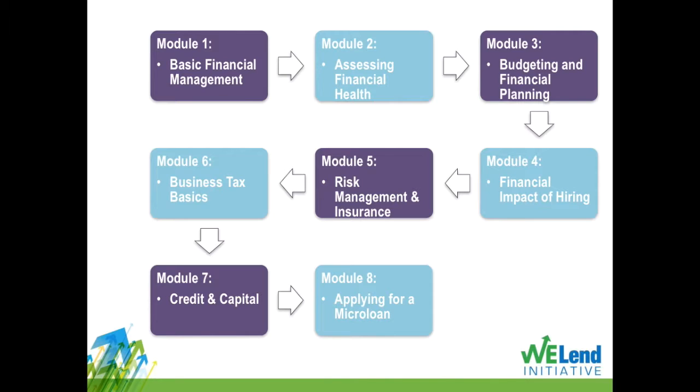And if you are a staff member and you have taken the microloan packaging training program, you'll also see that the applying for a microloan module in Prime for Growth greatly mirrors what you will learn, from a participant perspective and from a staff member perspective.